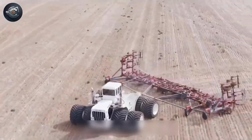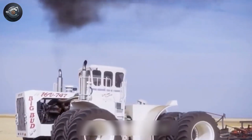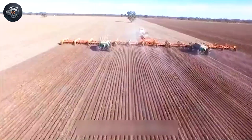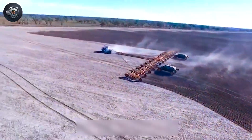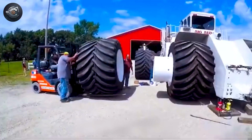Currently, though retired from regular duties, the Big Bud flexes its muscles once in a while with its 80-foot-wide Frigstad chisel plow at Williams Brothers Farm. Although Big Bud isn't the most efficient tractor in the world, and there are now many alternatives that make the same or more power per weight, the Big Bud is 50 tons when rolling.